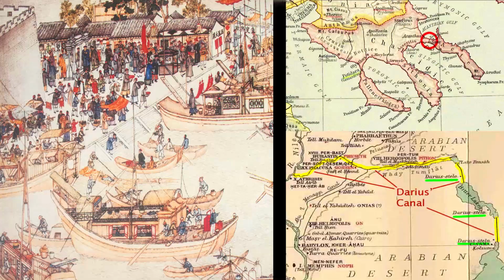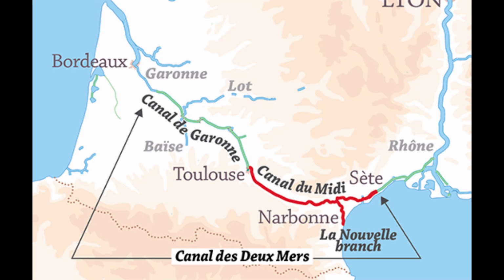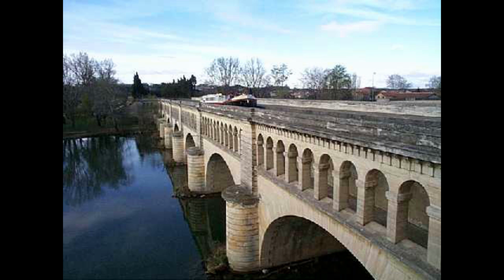Now, canals weren't new ideas exactly. In fact, they were several centuries old already, originating probably in China or even ancient Persia. But in the modern era, they were unheard of. Except, crucially, the Canal du Midi in the southwest of France, built in 1681 to connect the Atlantic Ocean with the Mediterranean Sea via the River Garonne. With its tunnels and aqueducts, the Midi was a great success and an engineering wonder of its age.